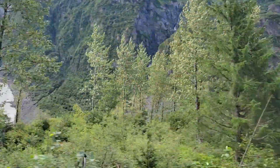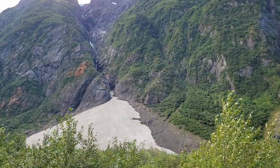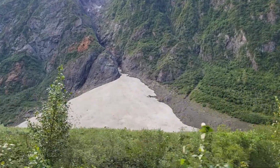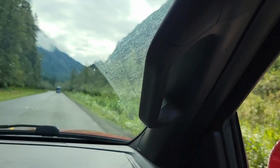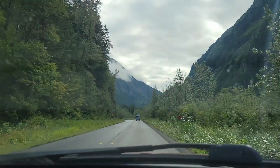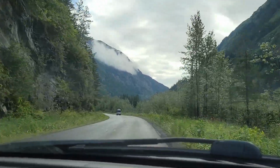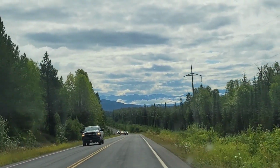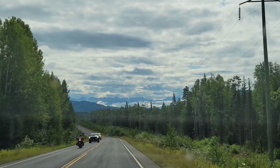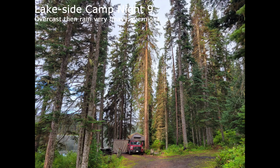More spectacular views as we're leaving Stewart. Oh my god, that's kinda cool. And here we are back at our lakeside camp spot that we started at.